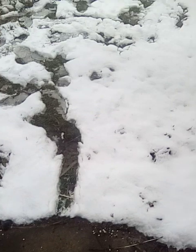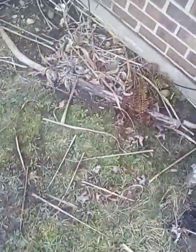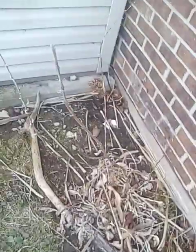Alright, we are in the backyard. We can see it's nothing, maybe besides a few footprints here and there. But it's nothing like, say, the front yard. Here we can see there's lots of snow. It's wet. The ground's kind of froze. You know, even up here where it's a bit more protected, the ground is kind of froze.